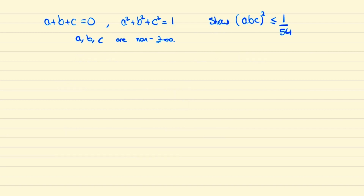To begin, we can realise that if one of A, B or C is 0, then the result follows immediately. So thus we can say that A, B and C are non-zero real numbers. And we can also notice from the first equation that any two of these will be positive and the other one will be negative, or two of these will be negative and the other one will be positive. But both cases will be the same, so thus we can say without loss of generality that A and B are greater than 0 and C is less than 0.